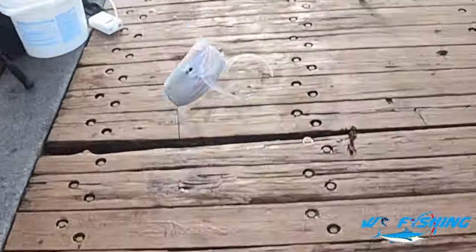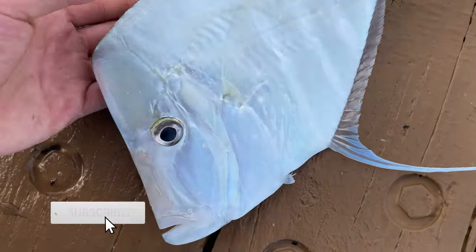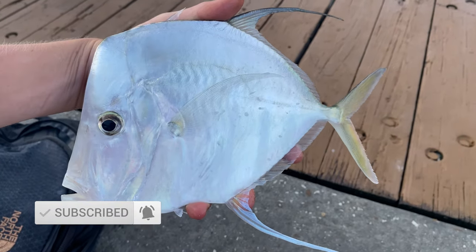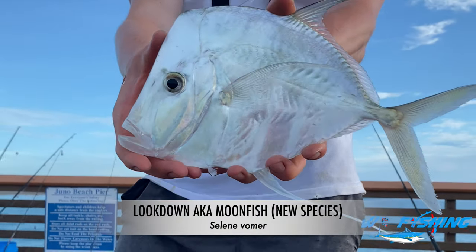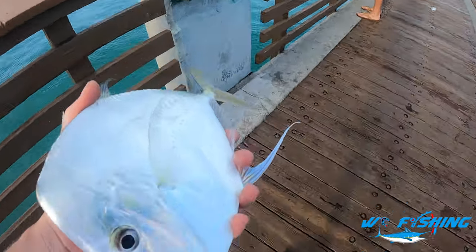Alright guys, yeah, I just caught this moonfish. I guess it's a new species, so... Alright, y'all, take a look at this. This is a new species for me. It's a moonfish. Look at that. I think it's freaking crazy, but it's gonna get a release on this catch. Ew.